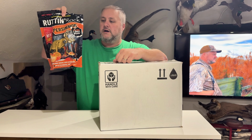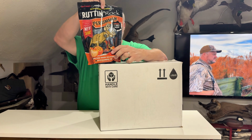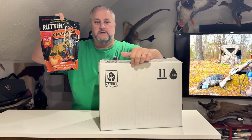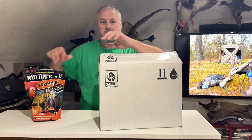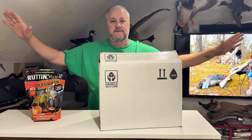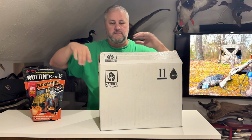So a couple weeks ago, I've been using this Root and Rock. This is a 5-pound bag. This is a persimmons. I poured this on the corn, and my corn piles got strung out everywhere. They got in there really tearing it up.